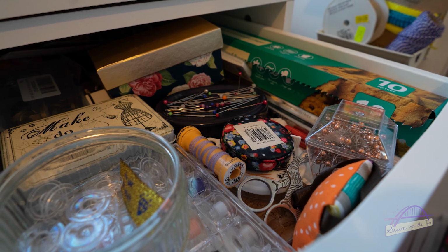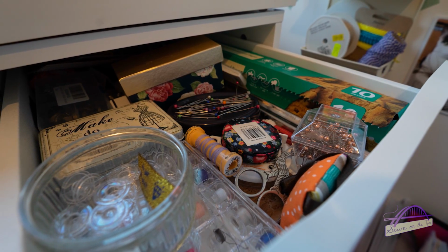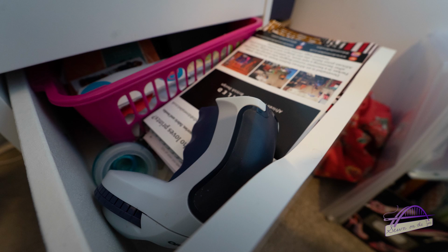So the drawers in my desk: the top drawer stores things like pins, wonder clips, greaseproof paper, tape measures, that sort of thing, lots of sewing related things. The next drawer down has got lots of stationery in, so pens, rulers, blue tack. Then the other drawers, there are 3 more drawers, and they've just got random things in really, like my label maker, some little snacks for if I get a bit peckish, some patterns that I'm not going to use and need to sell or give away, some stickers, washi tape, lots of random bits.